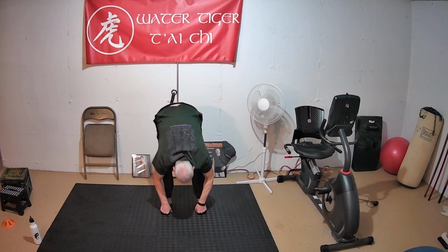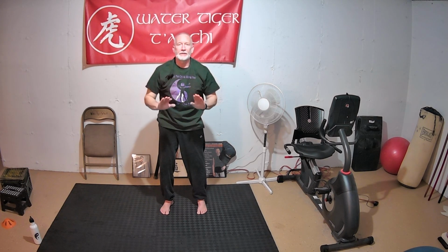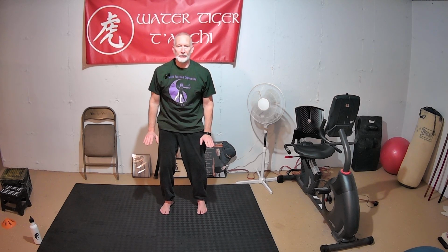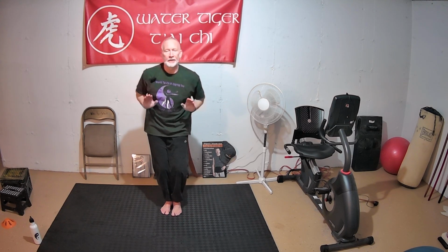Pulling, releasing, coming up, turning down. Now we're inside of shoulder width. We're going to do a little closing, standard Water Tiger School closing, again, left foot to right. But our feet are not shoulder wide, so it's a little bit different than when we close the Shibashi set because the feet are closer together. So you have to adjust so you don't push yourself over too far.